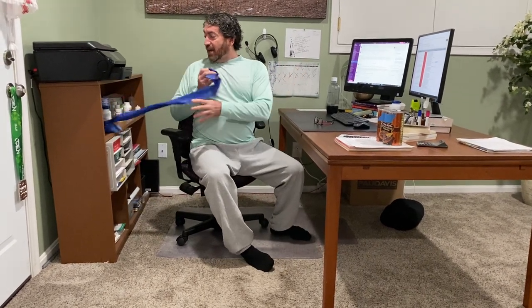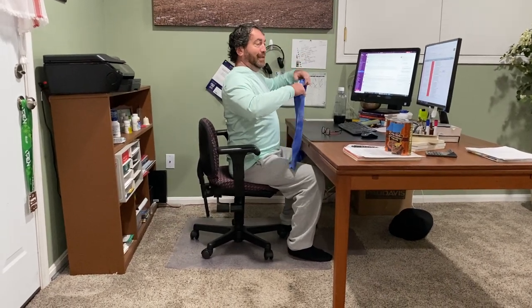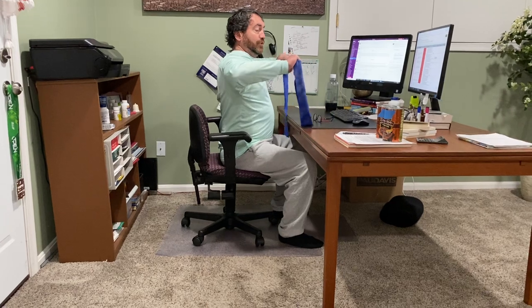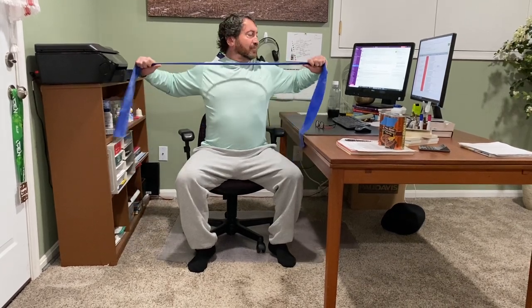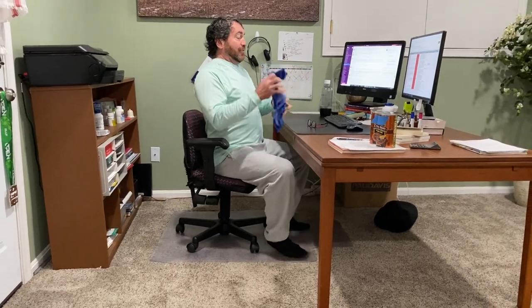Now, to strengthen the muscles in our back, I have several options. Here's a band. Everybody has it. You can buy it anywhere. You can just kind of do a motion like this where you're bringing your elbows back and trying to touch your elbows behind your back. This is strengthening the muscles in the upper neck, back, and shoulders. Rear delts, rhomboids, traps.